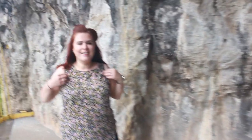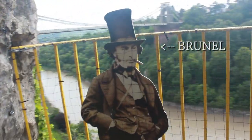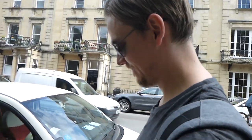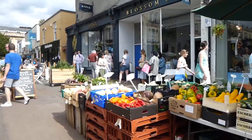Ooh, looks like we made it. Wow, got a little bit claustrophobic in the steeper parts there. Had some lovely, lovely views. We escaped the cave. Yep. And you didn't knock yourself out. Almost. Now we are going to walk into Clifton proper and go and check out the shops and maybe get a snack. Yeah. See what's around.